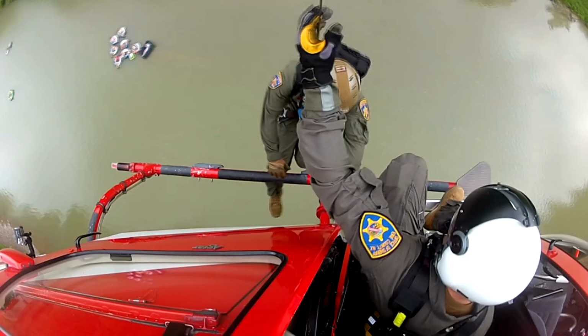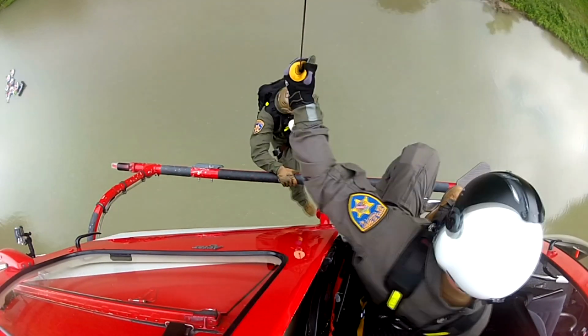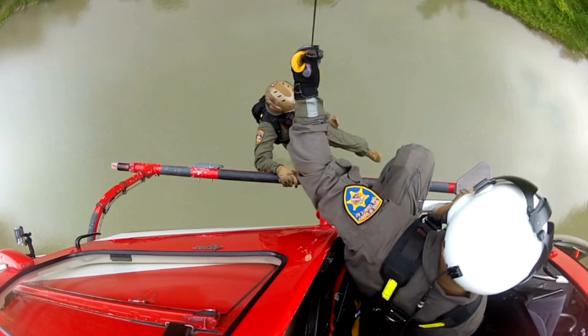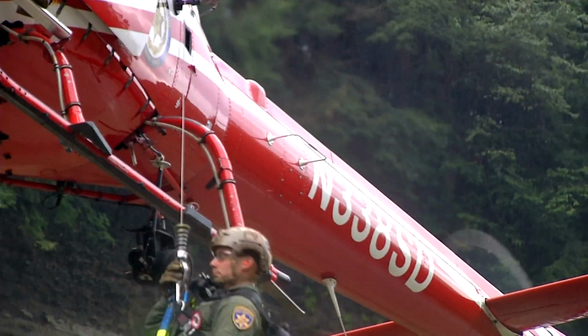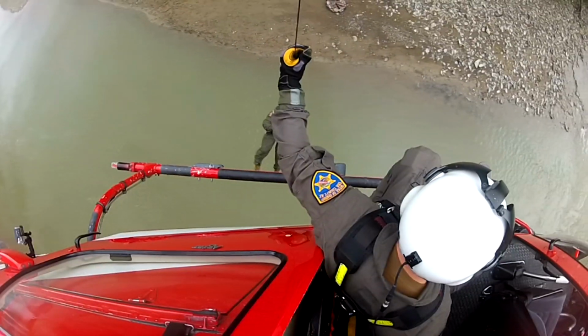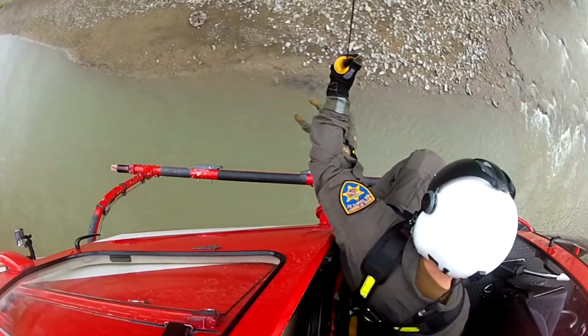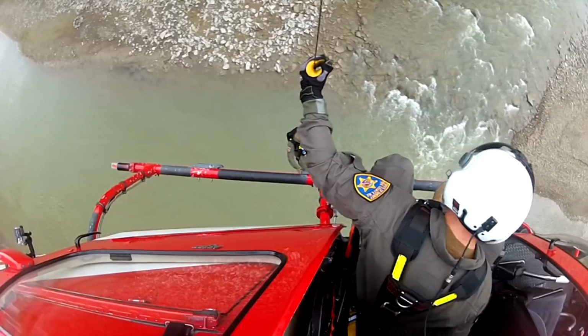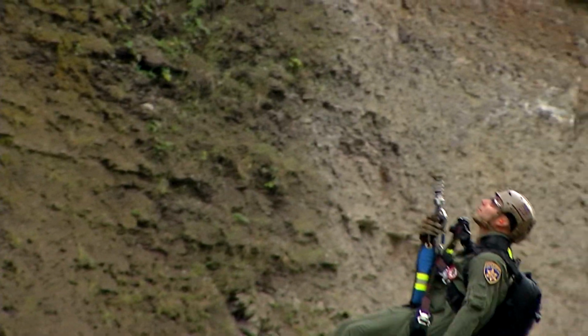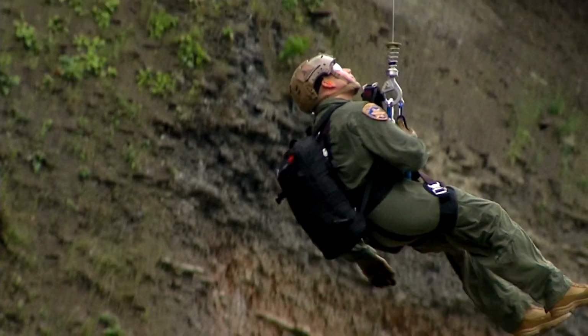Roger, RS on the way out. RS is at the skid. The guy on the rope is Senior Tactical Flight Officer Sean Young, who grew up in Hamburg, looking up to Air One as a kid. Oh yeah, I used to watch it over the Bills games over the lake, watching it fly by, and never really thought I'd have the chance to fly it, but it worked out.